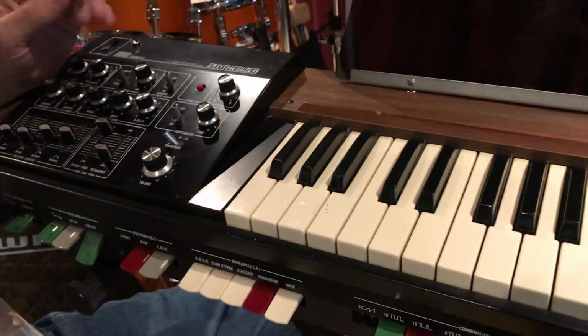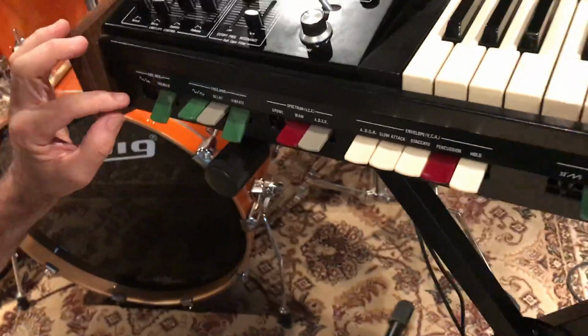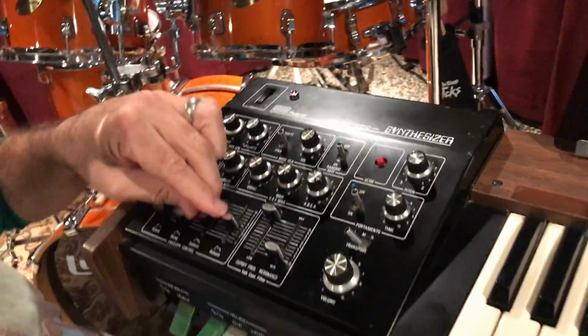You just really got a great sounding filter on it. So there's lots of stuff you can do, and the instrument just sounds great. There's different ways that you can route the modulation. You have a tremolo here, which has a rate control.